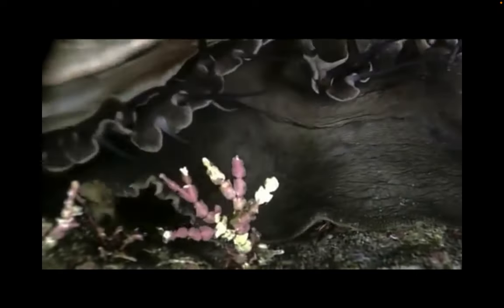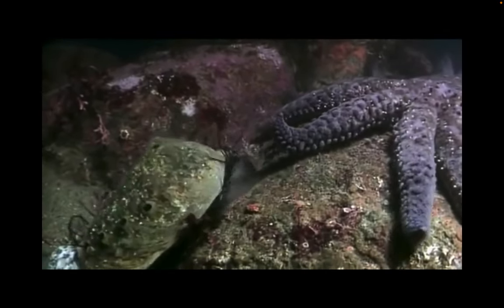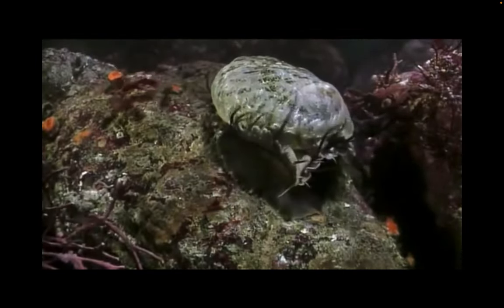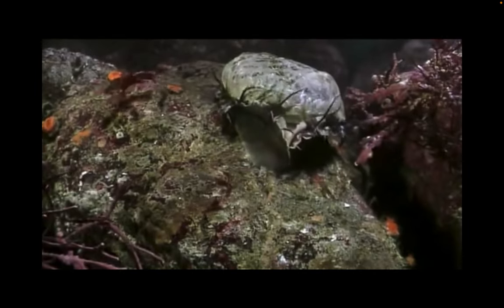Because the abalone's foot is attached to its shell, it can twist with powerful torque and wrench itself free when its pursuer catches up. But competition has driven other mollusks to turn this defensive tool into a weapon that kills.